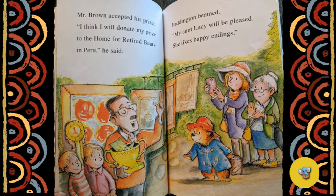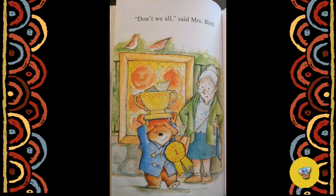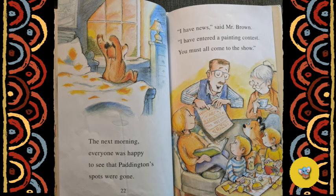Don't we all? said Mrs. Bird. The end. What is your favorite part of the story? My favorite part of the story is where Paddington was sleeping on his bed and then his orange spots with paint on it rolled all over the bed.